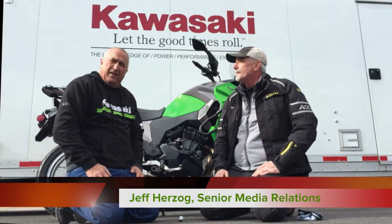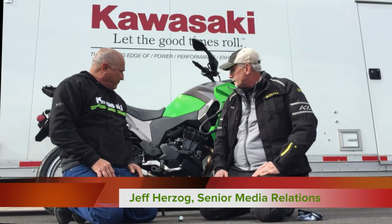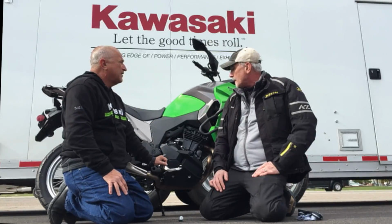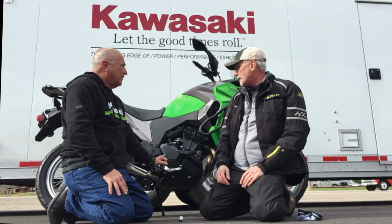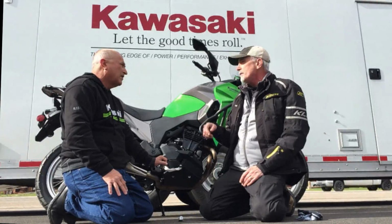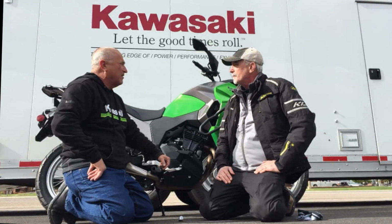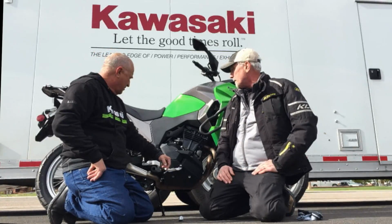With Jeff Herzog, PR guy for Kawasaki and ex-AMA racer, we've been riding these Versys 300s around Utah. So tell me a little something about this bike. It's the latest addition to the Versys family, the Versys X300, and the unique thing about it is it has improved capability for off-road riding. I took it down some dirt roads. It did pretty good. The motto behind this bike is any road, any time.